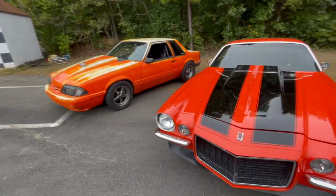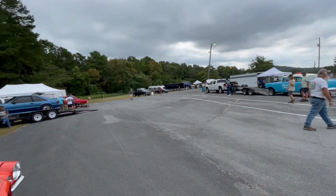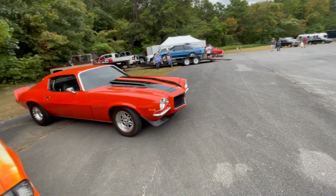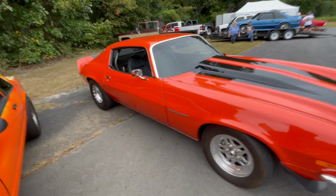It was supposed to be a really nice shiny day today, and now it's kind of looking a bit overcast, but they're going to be warming up this track pretty soon. So we'll start by checking out this nice little Camaro here. Rally Sport package.